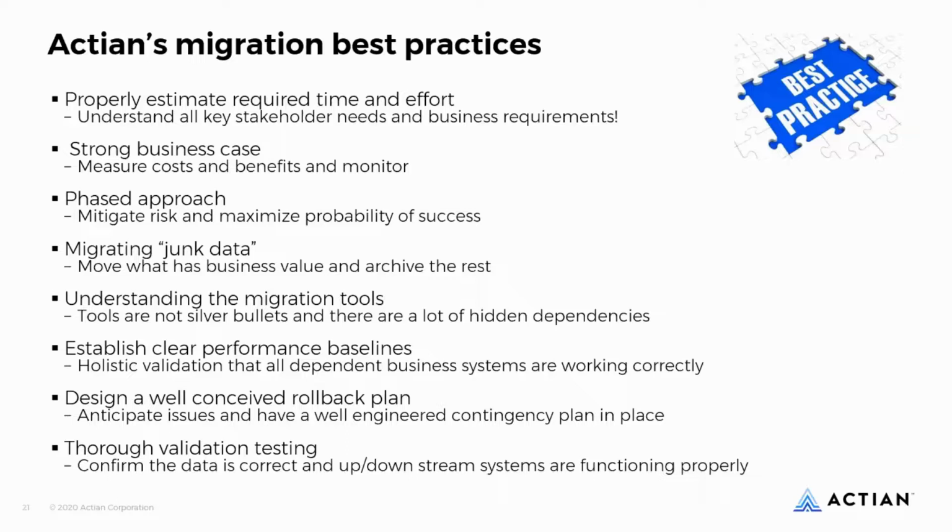We think you should use the migration as an opportunity to do some housekeeping, eliminate data you don't need. Although we do provide a tool, you need to realize that tools cannot automate everything that needs to be done. Any tool from any vendor will have its limitations. So you need to understand those limitations and plan how you do anything that's not covered by the tool. That'll be manual tasks. There is no silver bullet in my experience. There will always be some level of manual work, and understanding that and estimating that is fundamental.